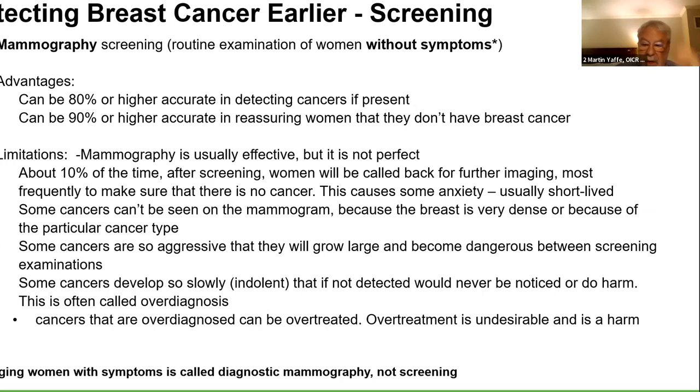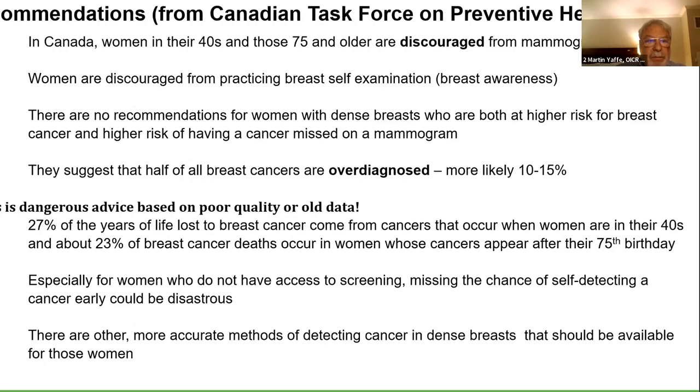I also want to make a point of distinguishing between screening, which is intended to be done on women without symptoms, from diagnostic imaging, which is when symptoms exist. And there's a lot of controversy right now in terms of screening and how often it should be done or whether it should be done at all. There is no controversy whatsoever about the value of mammography in women who have symptoms. It's one of the tools in basically working up that information and proceeding toward treatment.